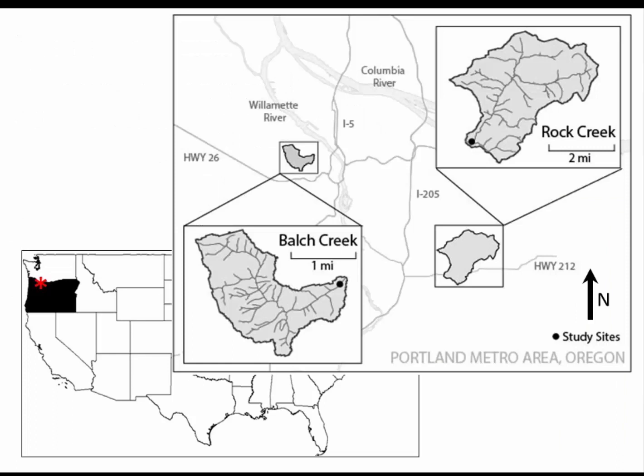So there are 2 streams here that are important to know about. These are Balls Creek and Rock Creek, so our location here is just up in northwest Oregon. We have Rock Creek, which is where the restoration took place down here, and then I have an associated data set, Balls Creek, which will be important in a second. So these are 2 pretty small watersheds located right outside Portland.